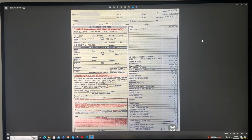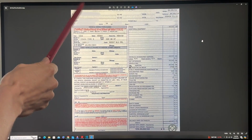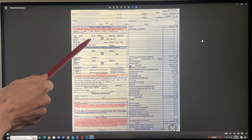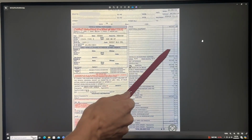Okay, so now I move on to the final sales contract once I sign that piece of paper for the preliminary price breakdown. You've got the buyer information here at the top, the vehicle information right here on the left-hand side, the salesman, the date, and then the vehicle price breakdown.